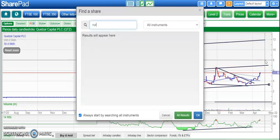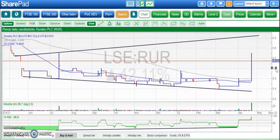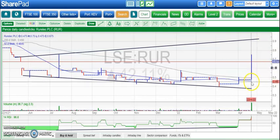On to Rurelec, which I may have looked at during the week, but might as well just have another look again today. Here you can see the shares clearly broken the 0.6p resistance level, and the longer they remain above that, the greater the chance of 0.9 or 0.95 by the end of next month, which is the top of a broadening triangle. We've got the 50-day line now starting to rise as well, which is normally a good sign.